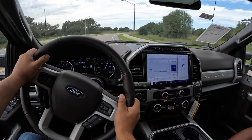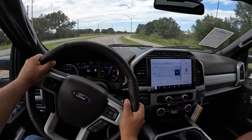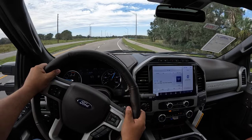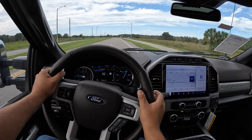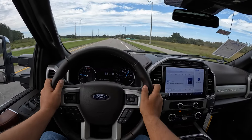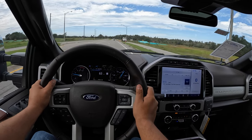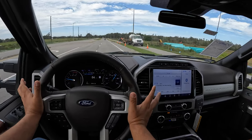But this thing doesn't feel bad. At 62, 63, I mean, this is where most of the trucks are going to be riding. It feels pretty smooth. Obviously it's a little bit jerky, but very controllable and very nice, no intimidation. Now there's a little bit of wind noise, but very minimal. Still a very relaxing ride.